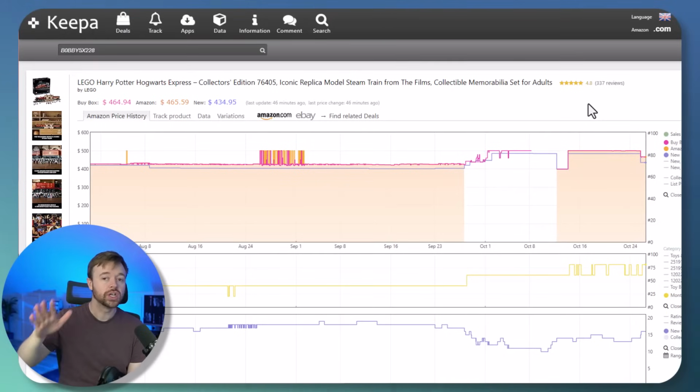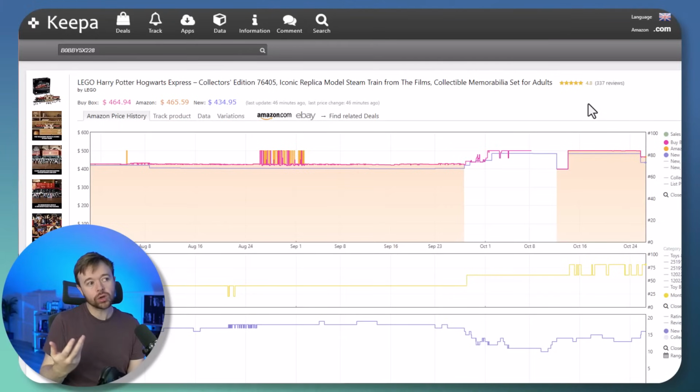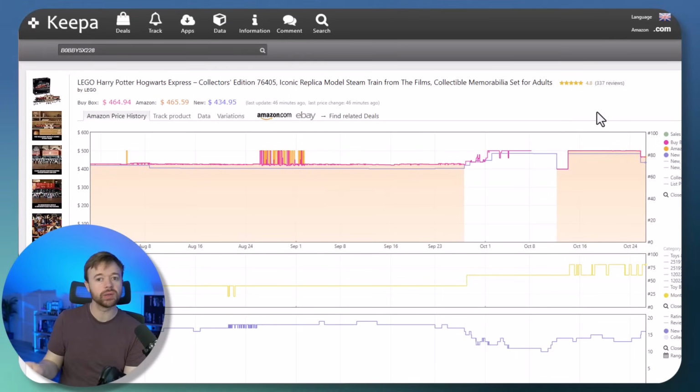Now, of course, this set could be a phenomenal investment. There's many different things we should think about when we're picking our investments. But this one little signal of what I call price while out of stock, which is basically what did the price do when there was no retailer supply. I don't like the fact that it didn't jump, and I also don't like the fact that we've got a lot of substitutes for Hogwarts Express. There's other Hogwarts Expresses out there that people could go for.